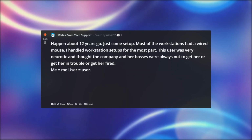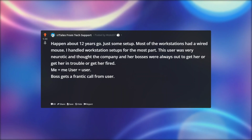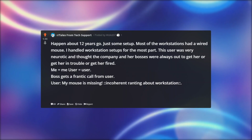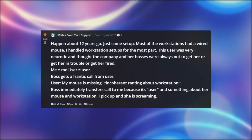Me equals me, user equals user. Boss gets a frantic call from user. User, my mouse is missing. Incoherent ranting about workstation. Boss immediately transfers call to me because it's user and something about her mouse and workstation.